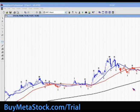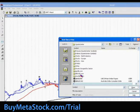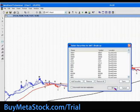Remove all. Add securities. And I haven't downloaded my data, so I'm going to do these two lists. It's a Gorilla list and it's called the IBD list. And I like scanning both of these for breakouts. Almost all of these stocks exclusively will have a high external relative strength.